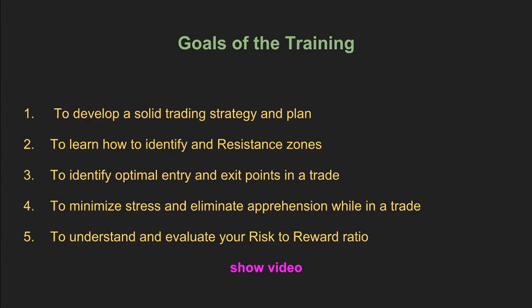And of course, number four, to minimize stress and eliminate apprehension while in a trade. Just what I talked about, guys. We're going to bring that stress level down so that you're not agonizing over, should I be in this trade? Should I not be in this trade? How am I going to do this? What's going to happen? So that's very important that we're going to cover that.